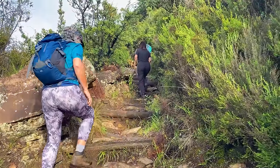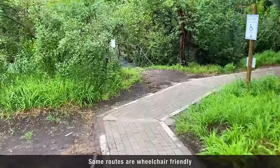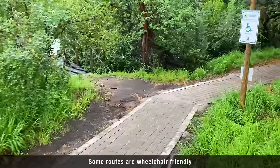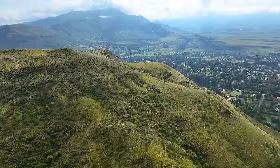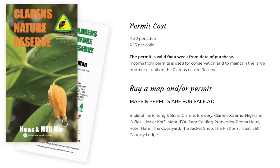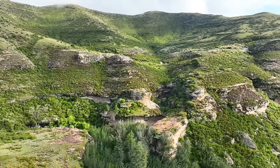I enjoy hiking and have done a number of hikes in the Western Cape and Free State. These trails, though, must rank among the best maintained and most enjoyable trails to explore in our country. Clarens residents are encouraged to join as members of the CVC, but visitors can purchase day permits at a nominal fee at most of the stores and restaurants in town. Details are listed on their website.